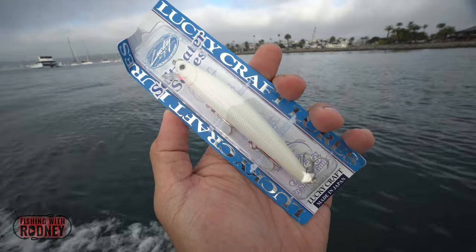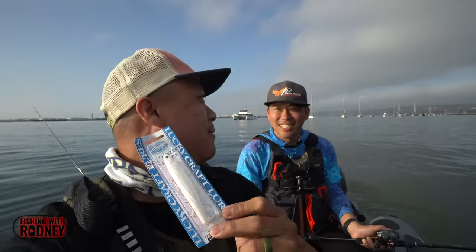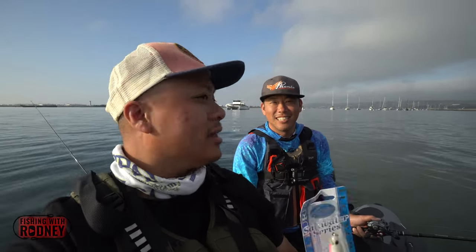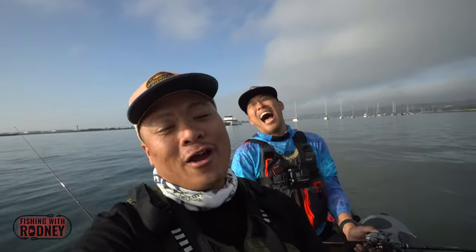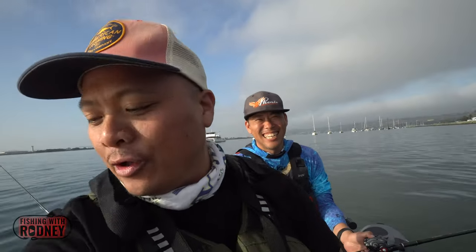Ooh, cherry berry. This is the lure that I caught my first legal halibut on, thanks to Benji with his fishing tips on his YouTube channel. But let's make it interesting today. Let's say if we catch a spotted bay bass, that's 1 point. If we catch a halibut, any size, it's 2. If it's a legal size, that's 5 points. How about a legal size, you automatically win. There you go. Whoever gets the first legal size halibut today wins the fishing challenge.